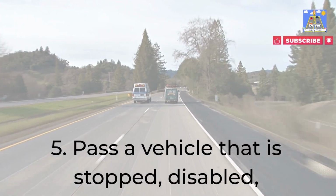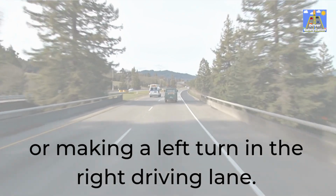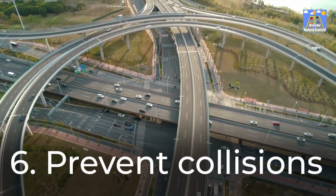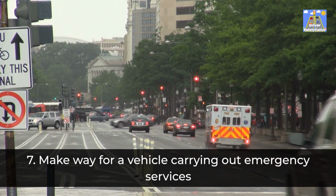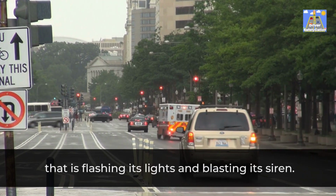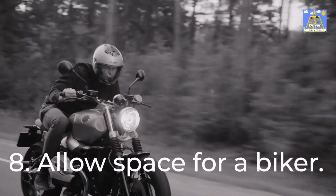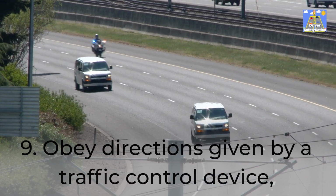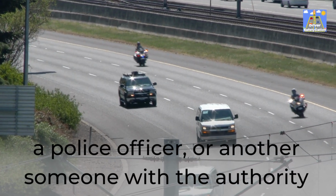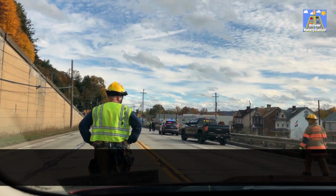5. Pass a vehicle that is stopped, disabled, or making a left turn in the right driving lane. 6. Prevent collisions. 7. Make way for a vehicle carrying out emergency services that is flashing its lights and blasting its siren. 8. Allow space for a biker. 9. Obey directions given by a traffic control device, a police officer, or someone with the authority to guide traffic. Guidelines for using the left shoulder.